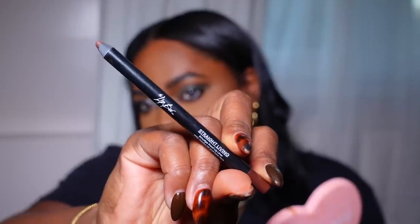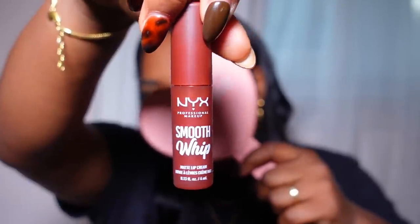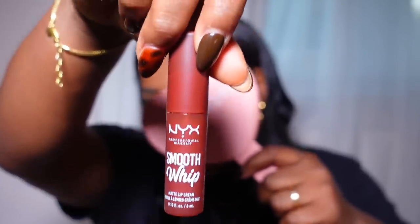This is from the Lip Bar, available at Target. This one is in the shade Straight Living. I'm pretty sure it's supposed to be, yeah, Straight Living. And then I'm gonna use a new lip product. So this is from NYX. It's the Smooth Whip lip product. I found this one at Target, I wanna say. This one is in the shade Faux Fur.